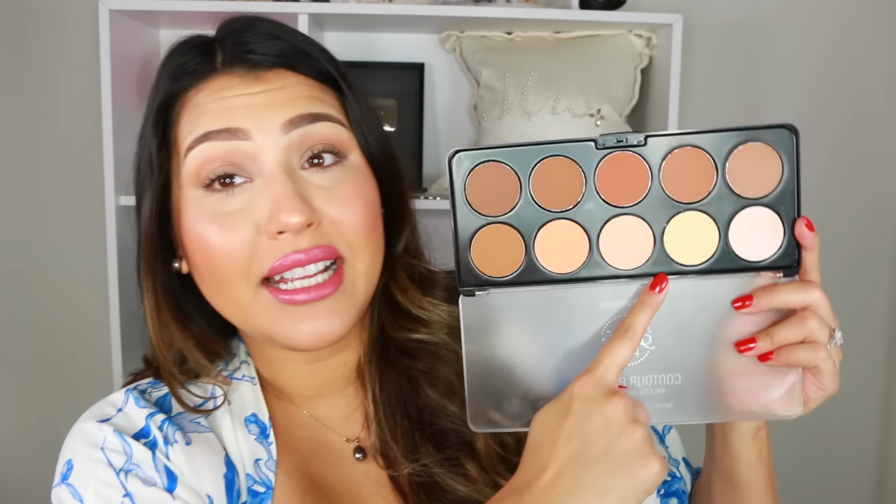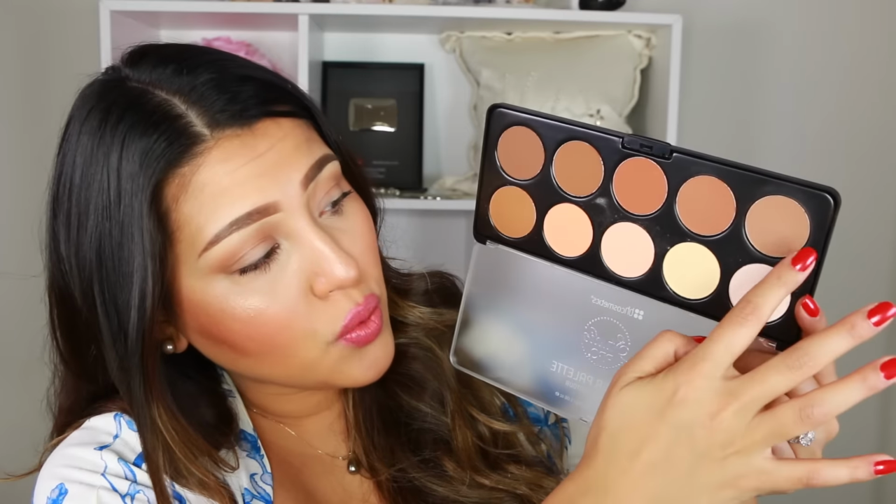Now, what's great about this is, say that you are kind of fair, but you do want to chisel those cheekbones. They have some really nice under eye highlights or highlights to put underneath your contour to chisel it out a little bit more. So you would benefit from these shades, and then also from this one too. I would say though that these shades for a fairer skin are definitely not going to work for you just because they are really pigmented and super deep.